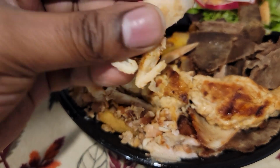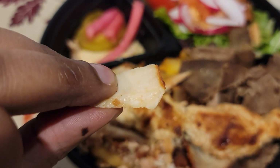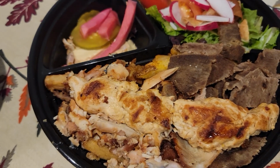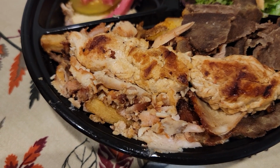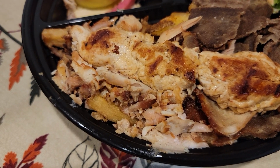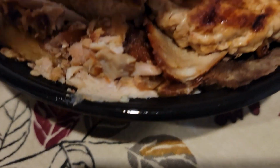You can tell how it's shaved off. Anyways, let's give the chicken shawarma a try. The chicken shawarma is very good, very tasty, nice and moist. Not as flavorful as the doner meat, but still a very good taste.